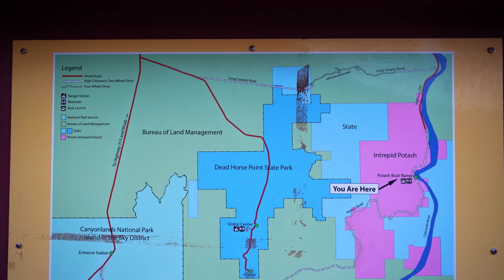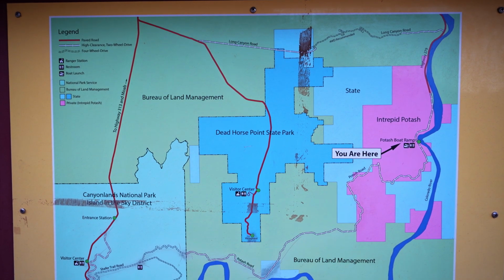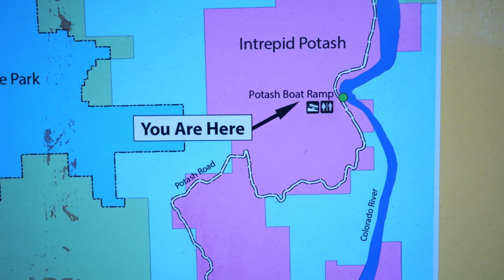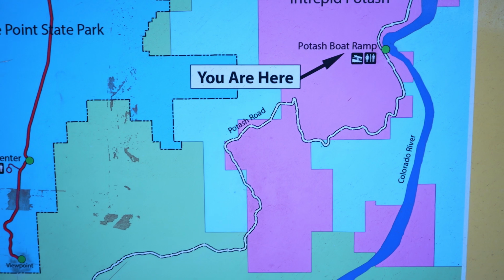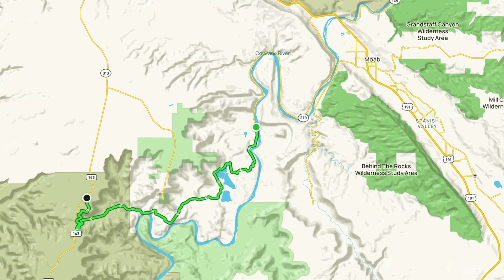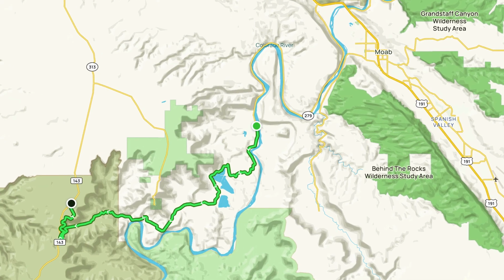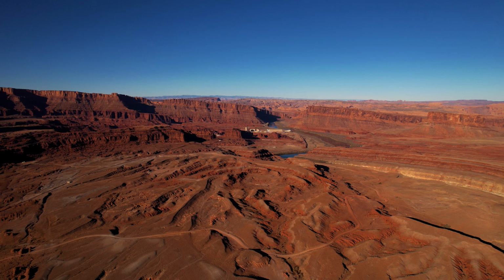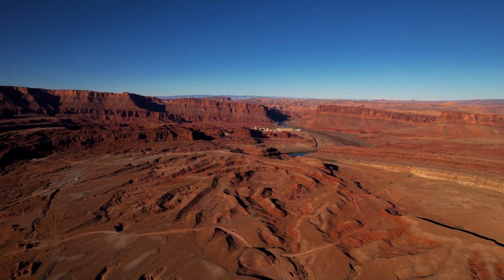The ponds are located geographically just east of Dead Horse State Park. There are mainly going to be two ways to see the ponds. One of them is actually going to be from Dead Horse State Park, but the other way is going to be by driving the Shafer Canyon Trail, which connects Moab to Canyonlands National Park. Although most of the drive is outside of the national park boundary, the route passes just a few feet from the Potash Ponds, making this an awesome addition to the already beautiful Canyon Drive.